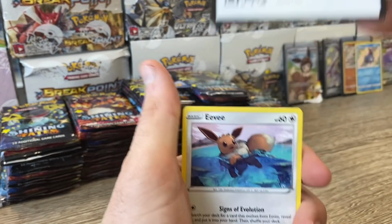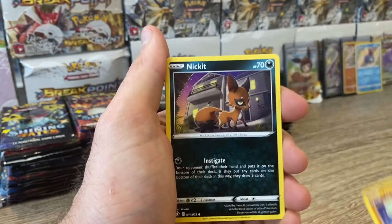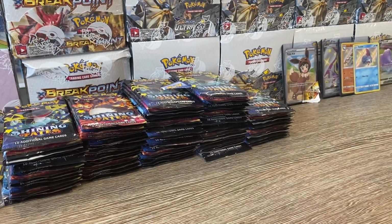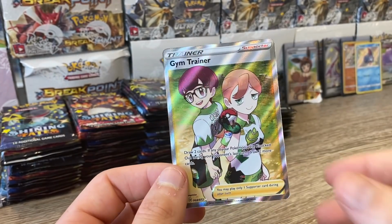What do we got? Come on, Charizard. Come on, Zard. We need a Zard. Let's go Blitzel, Yanmar, Trapinch. Need the Zard, Eldegloss, and a Gym Trainer. Nice. Another full art. Another double bubble. Okay, seeding up. Eldegloss, nice little shiny. And the Gym Trainer.